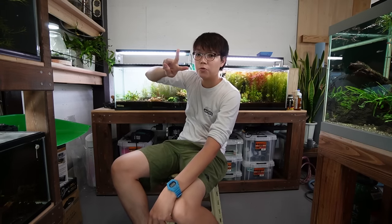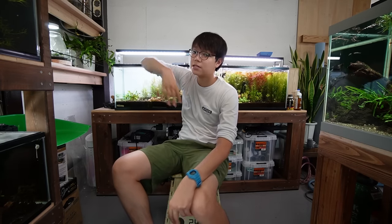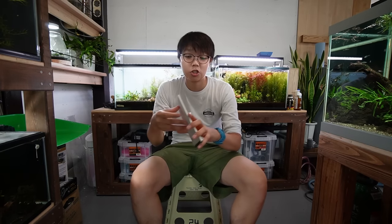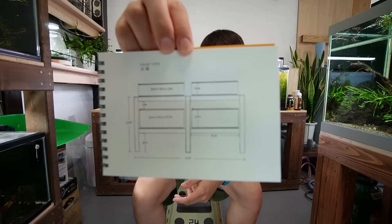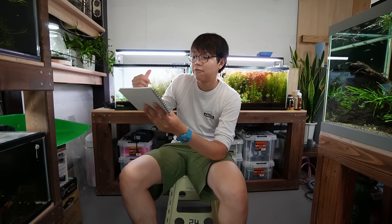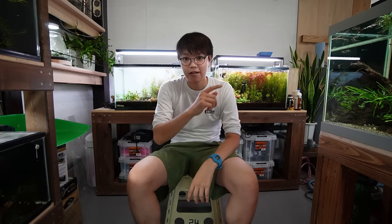It'll just be a 2-tier rack. So one level up here and then another level up here. So it's not gonna be that high of a rack system. I actually have a sketch. It's not really a sketch, but a drawing I made of it right there. So I don't know how well that's focusing, but that is what I wanna make for this section over here. And the 6-foot stand will go over there.